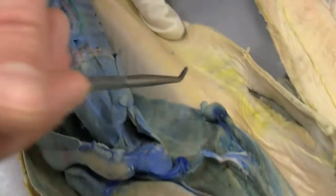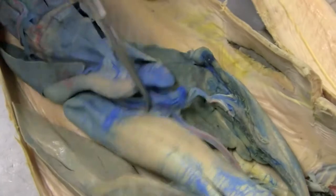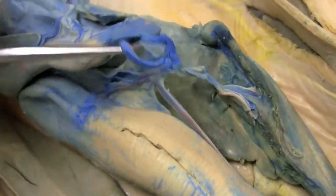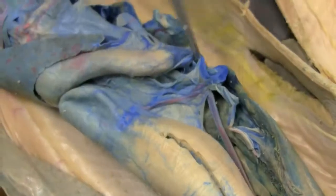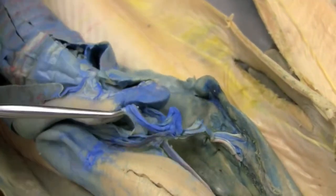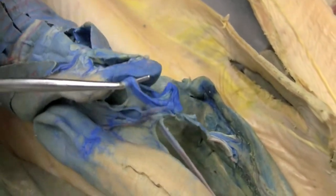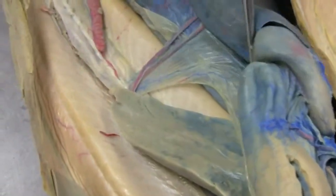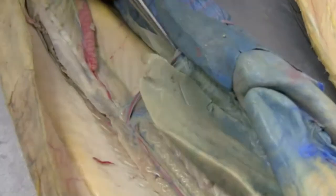Hepatic artery, we covered that. Gastric artery would be the pink coming from the stomach, right here. Pancreomesenteric artery is this pink one, headed towards the duodenum. Linogastric, the pink one that goes to the spleen.